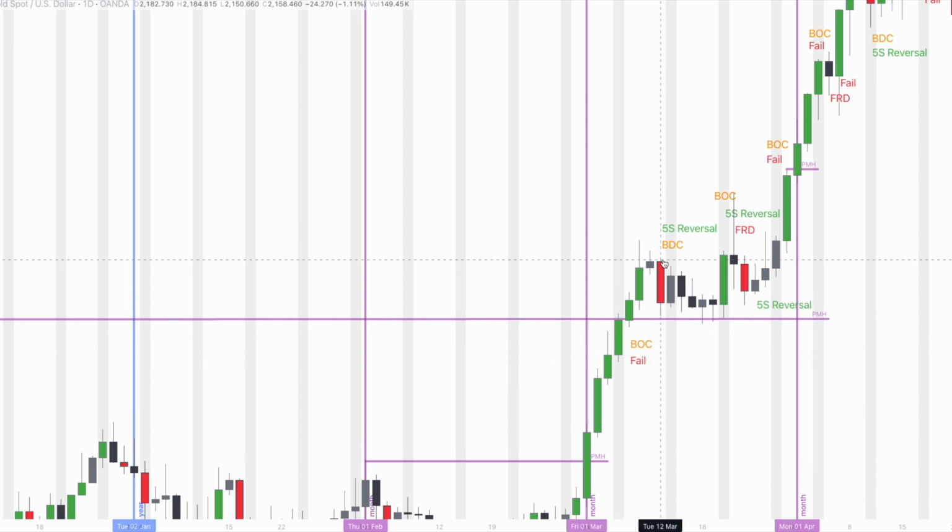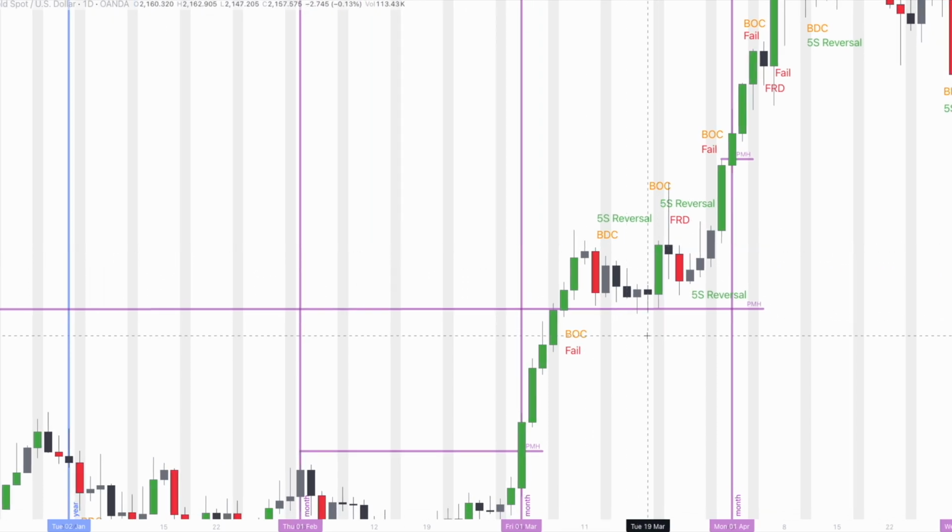And here then we get a breakdown close on a Tuesday. I typically don't look at that. But this was then pretty close to the previous month high, and this is the first real 5-star reversal. So you have a breakdown day at the high of the month after a breakout, and here you get a very nice 5-star reversal. Then it goes sideways, and here you see Wednesday breaking out and closing.